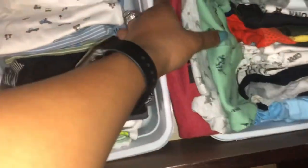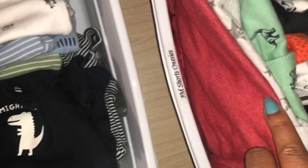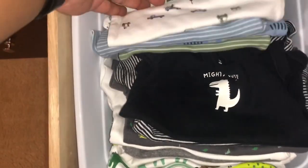Moving on to the next ones. It's almost pretty much the same thing, but 0 to 3. And then this is the 3 months. This is shorts onesies. So the little ones that's a onesie, but it's actually shorts. And then just regular three month onesies. I just split them up into two.